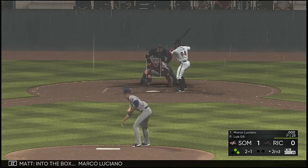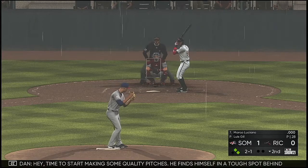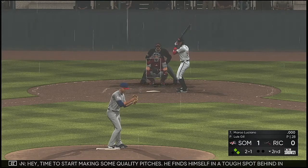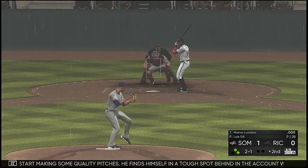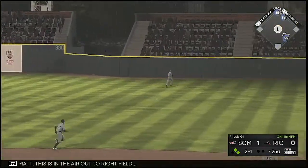Into the box, Marco Luciano. No offer on that one, two balls and a strike. Hey, time to start making some quality pitches. He finds himself in a tough spot behind in the count with guys on base. This is in the air out to right field.